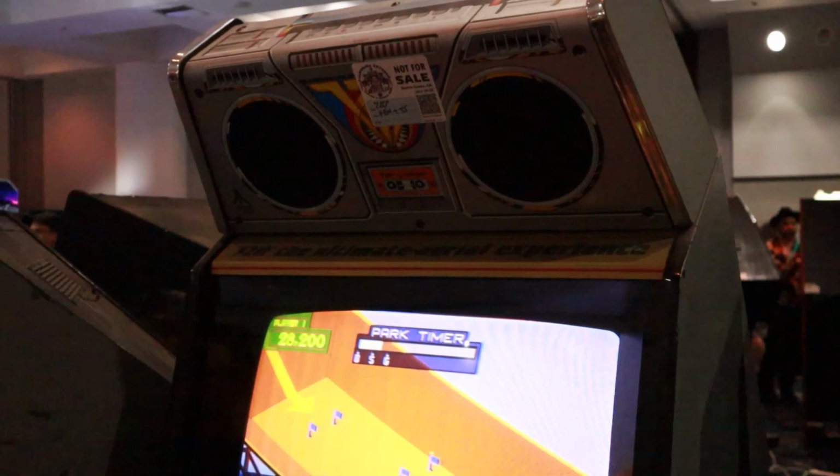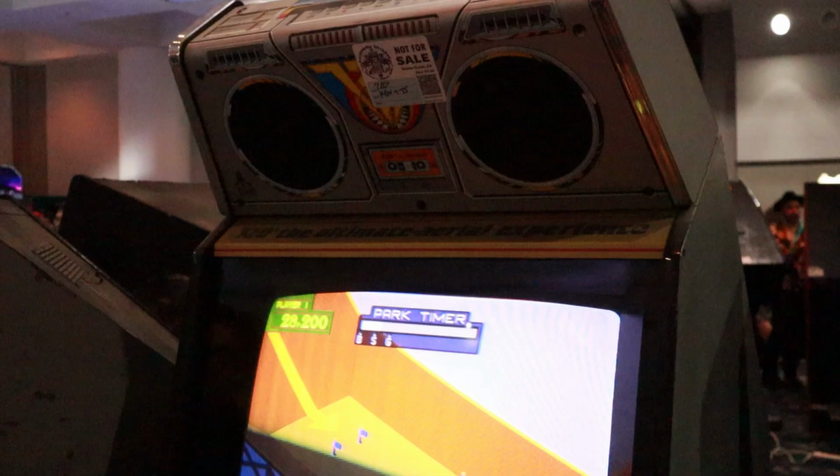This is another awesome machine. It's a skateboarding arcade machine. I put a pause here because the marquee is awesome. It's a boombox. It is not for sale. Yeah, I wouldn't sell this either if it was in my collection. But I thought it was very cool. I really do like the boombox aesthetics. Throws it back to the 80s. And since it's the skateboarding machine, it just kind of makes sense.